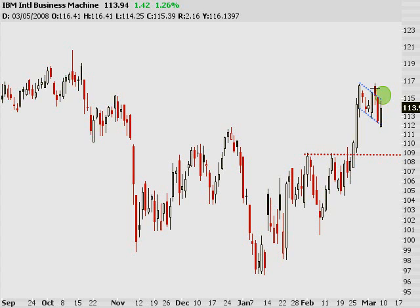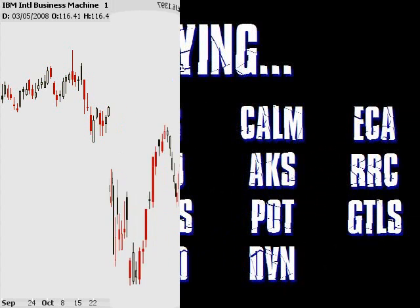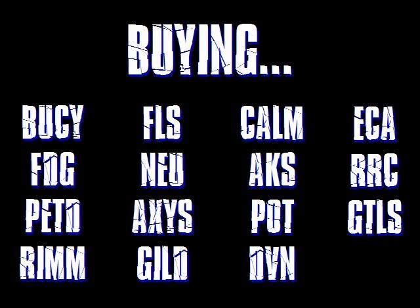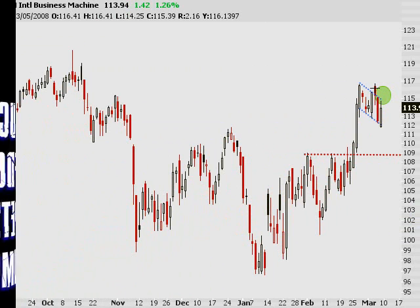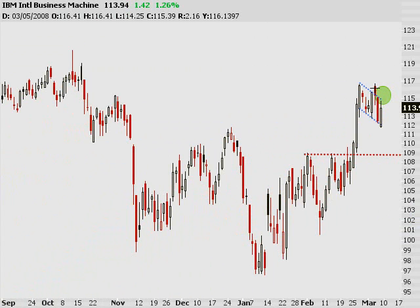Now, even though the market's been looking pretty bearish, I happen to find a whole bunch of stocks that I'm looking to buy calls on this week, and I'm just going to throw them out at you via a slide. Here you go. And I also happen to find a few rallies to short or to buy puts on, so take a look at these.